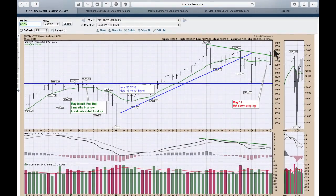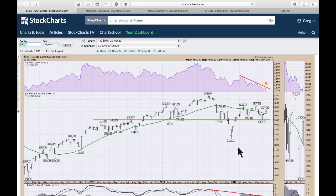Okay, New York Composite got back above this downsloping trend line, so we closed up here in, I'll say, April, and then May, the big down month, and then June. Look at that full reversal. So very positive, and closed right near the top of the range. We did make a higher high and a higher low, so that is a bullish setup. Want to see this trend line down here get broken a lot. Hasn't happened yet, but we'll keep watching.